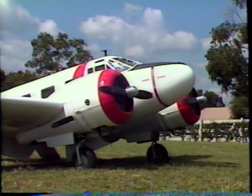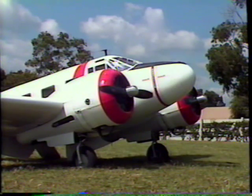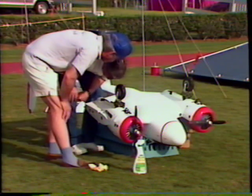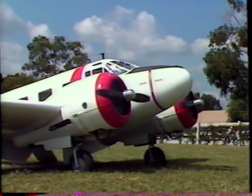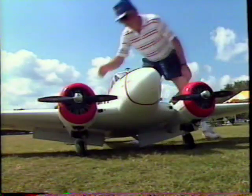There are 15 entries for team scale at Top Gun. This Beechcraft C-45 was entered by Nick Ziroli Sr. and Bill Steffs. Nick and Bill took second place at the 1990 Top Gun team scale with the Ziroli B-25. Nick Ziroli is the pilot as well as the designer.